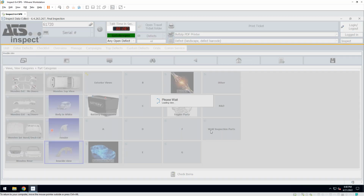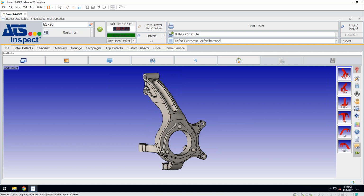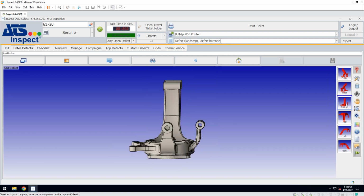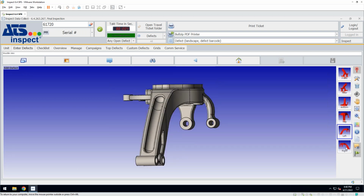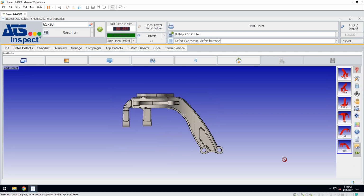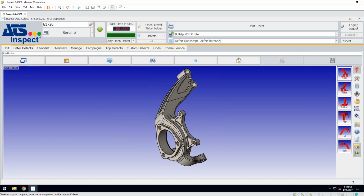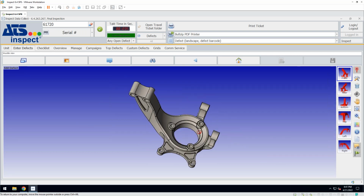So let me show the knuckle view as well. I think this has a little bit more bookmarks. Yep. So it always starts with the first bookmark, and this is also a way that you can guide the operator to look at the product in a certain way, in a certain order. And the operator can rotate it freely if he or she wants.